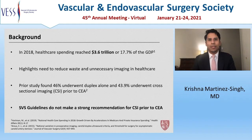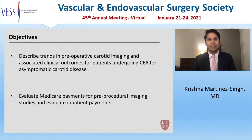Prior to carotid endarterectomy, a previous study found 46% of patients underwent duplex alone versus 43.9% with cross-sectional imaging. Current SVS guidelines do not make a strong recommendation for cross-sectional imaging, MRI or CT, prior to CEA.